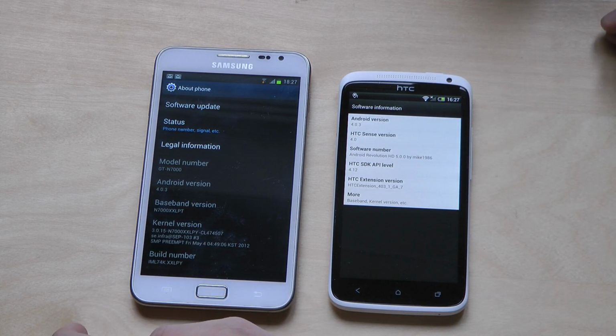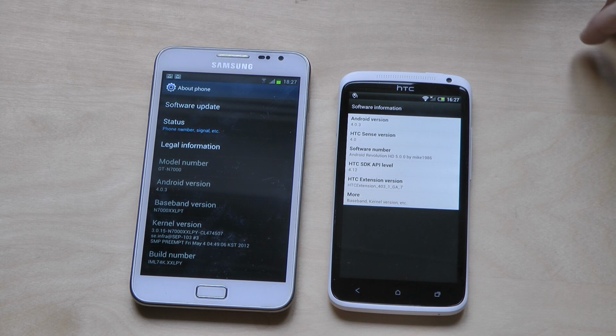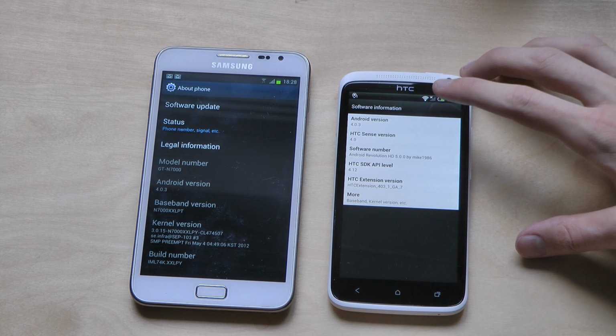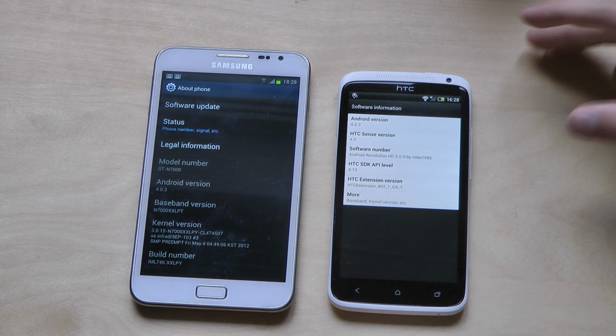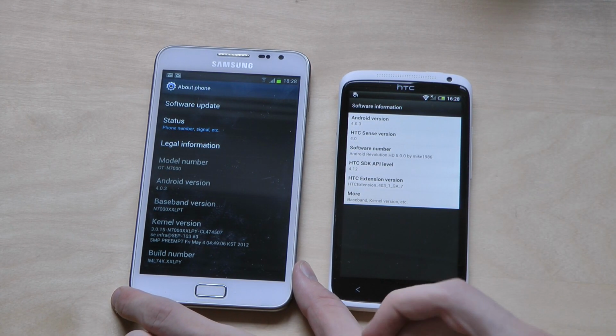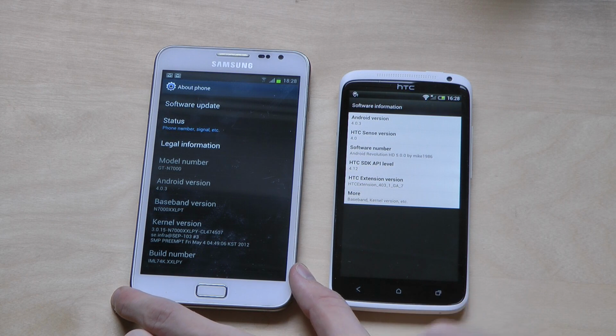So as we can see, if we start off with the HTC One X, it's running Android 4.0.3, same with the Galaxy Note. It is the GT-N7000 on the Galaxy Note, the international variant. It is Sense version 4.0 here. Not sure if you can see the TouchWiz UI version here on the Galaxy Note, but they're both running basically the latest software that is available.